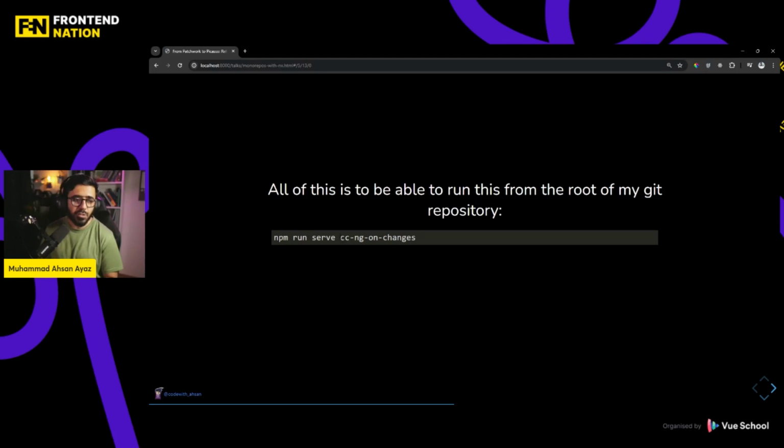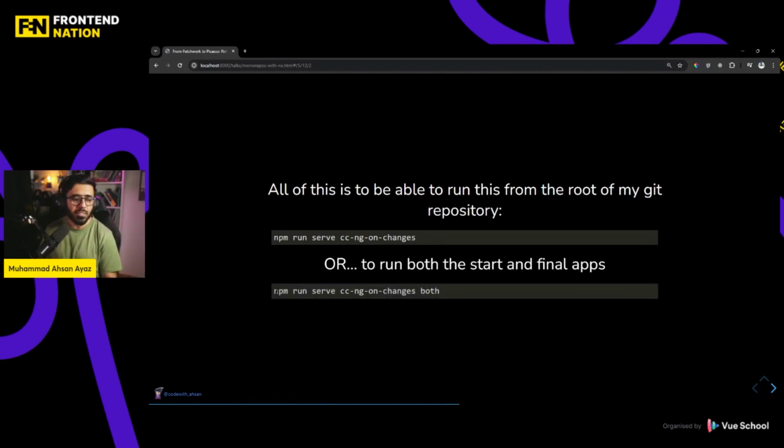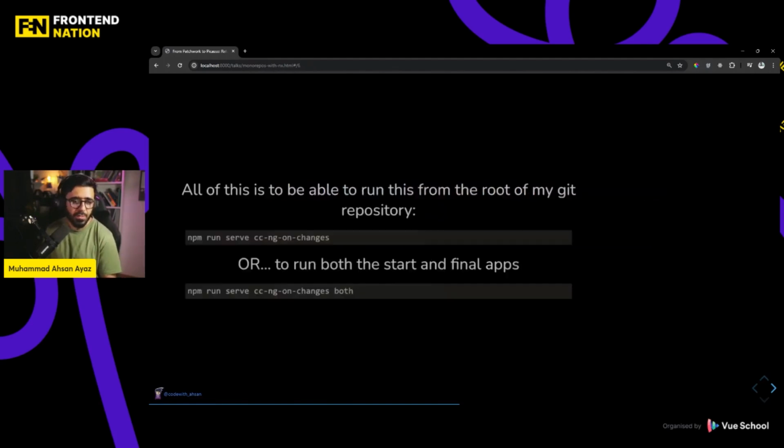So I can have just the name in this command and it would run the right project for me. If I wanted to start both my apps, the start one and the final one, I would just run the same command with both as a positional argument and it would spin up both of them for my readers, so they can compare how the start and the final look. And we're going to see at the end how they look anyway.